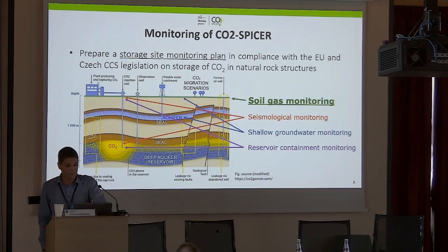Let's move to the monitoring of CO2 SPICER. The main aim was to prepare a storage site monitoring plan, of course, in accordance with the European and Czech legislation according to storage of CO2 into rock structures. The site monitoring plan was based on seismological monitoring, also shallow groundwater monitoring and reservoir contaminant monitoring, but this presentation is only about soil gas monitoring.